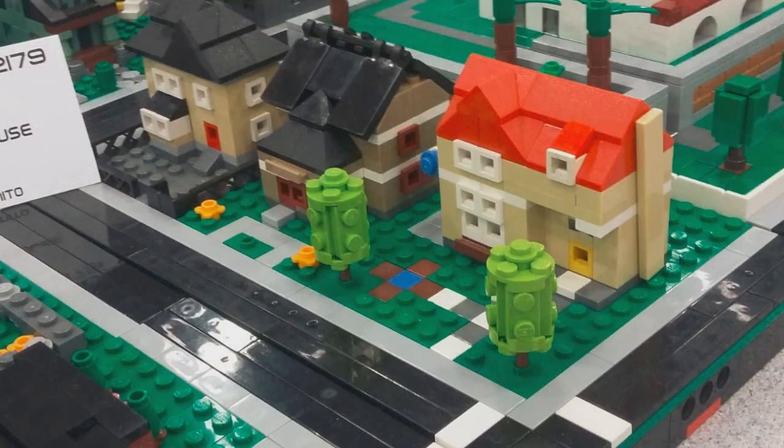You also have this sort of micro suburb. This really got me thinking about making some micro buildings of some kind. I really like the trees and the windows especially.